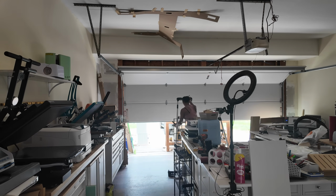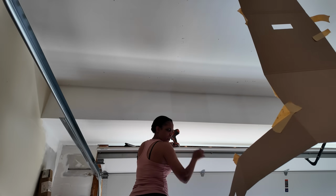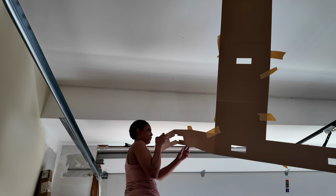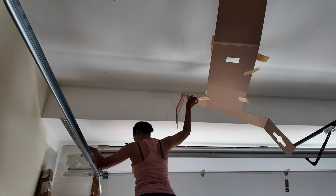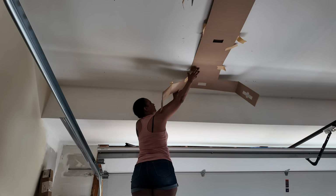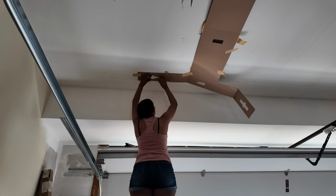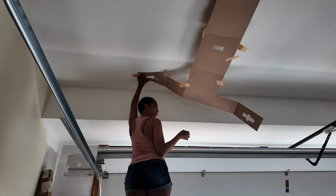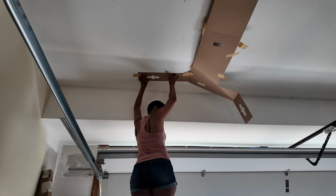This is me up here playing in this hot garage, up in the ceiling, up and down on this ladder, trying to tape this huge template. And I was like, you know what? I am done. I have had it. Something ain't right. Oh, God. Oh, that's because it's the other one. Oh my God. Y'all, I'm so tired. I'm so tired. Is the other one just two?